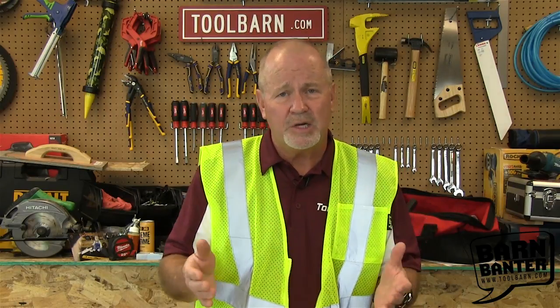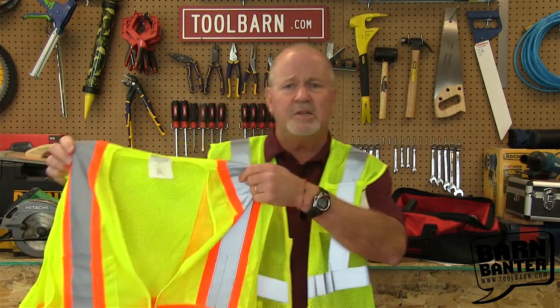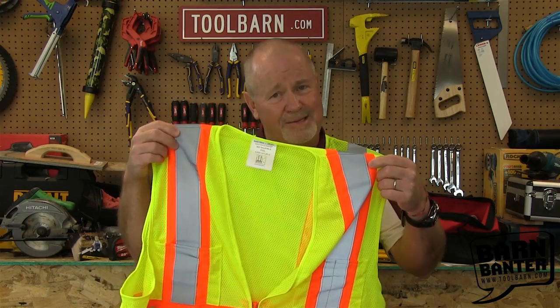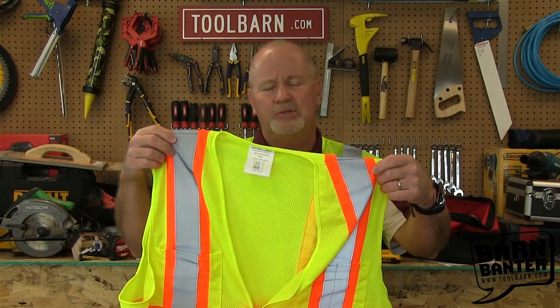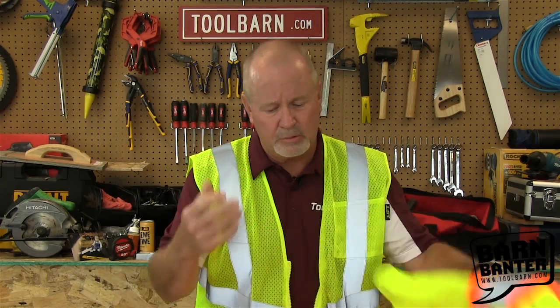Class 2, there's a little more risk. Traffic is up to 50 miles an hour, it's more congested, and there's more reflective tape on a Class 2 type of vest. This is an example, as is the one that I have on. So you ought to be able to see that, don't you think? I would hope so. If you can't see something like this, you shouldn't be driving your car or a bus or a truck.